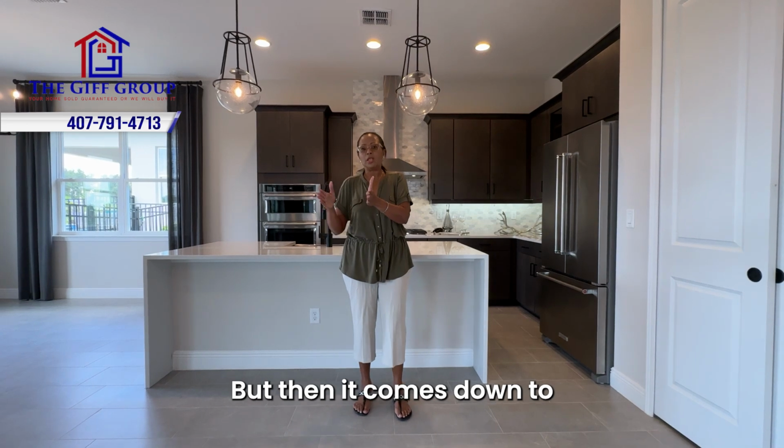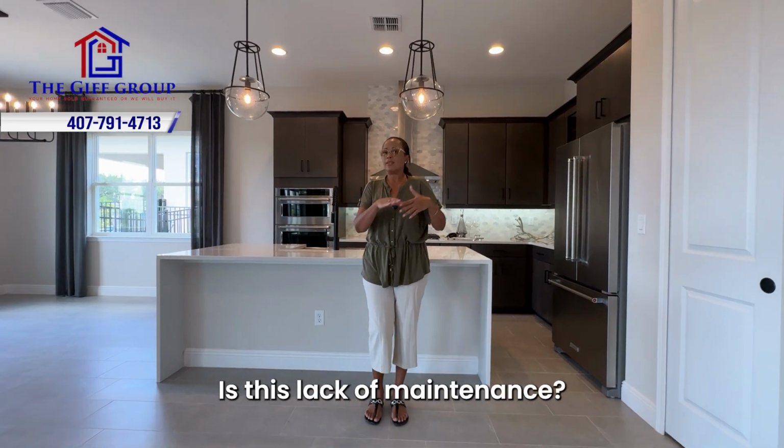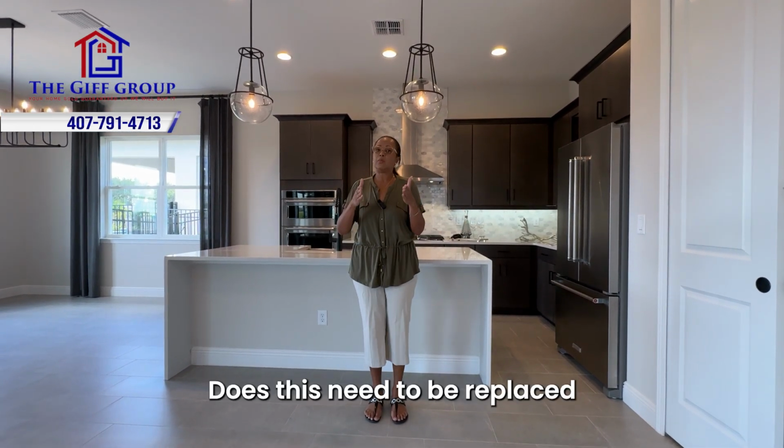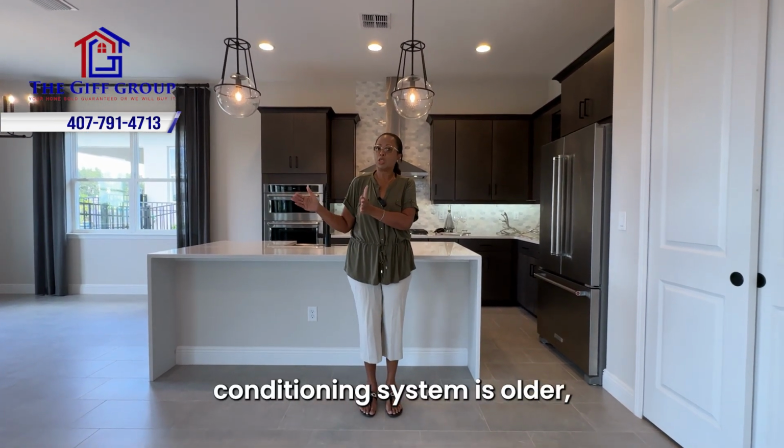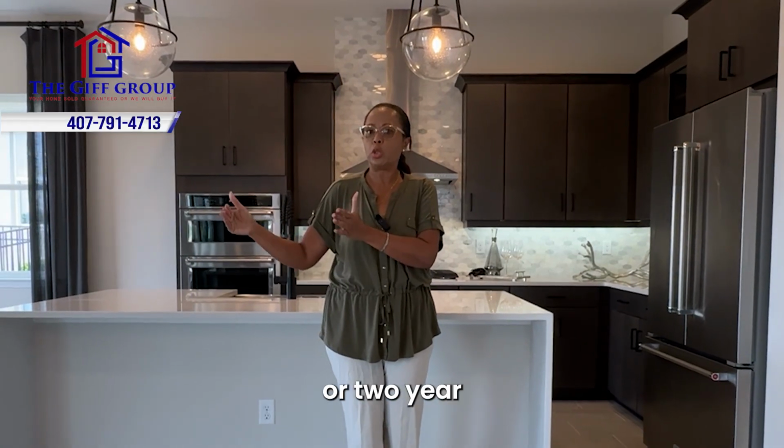But then it comes down to, is this regular wear and tear? Is this lack of maintenance? Does this need to be replaced right away? Maybe the seller might say, you know what? I know that my air conditioning system is older, but I'll give you a 1-year or 2-year home warranty.